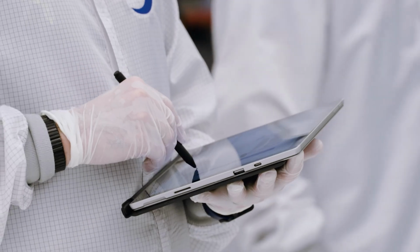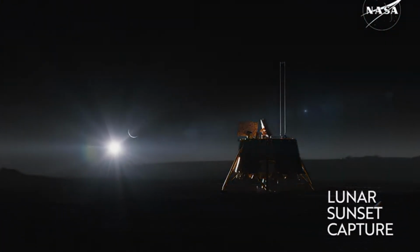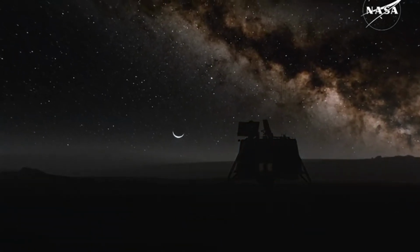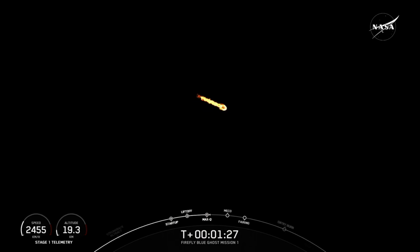After days of collecting data, Blue Ghost will experience something truly spectacular: a lunar sunset. With its power running low, the lander will capture one final moment before nightfall. For the first time in history, we will witness a lunar solar eclipse from a spacecraft's perspective. As the Earth passes in front of the Sun, Blue Ghost will capture the stunning glow of a lunar sunset. But there's more.